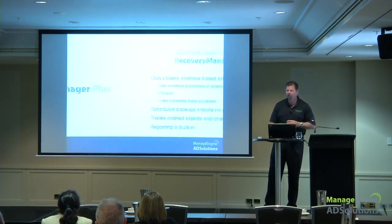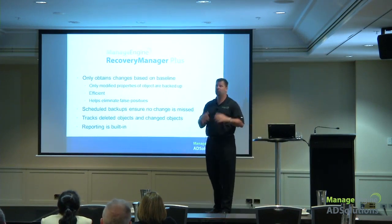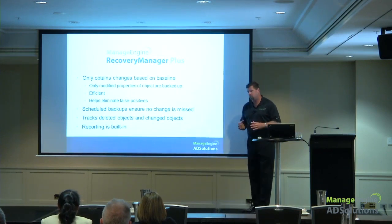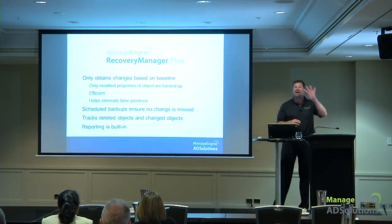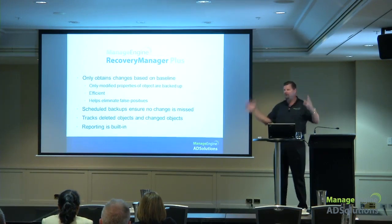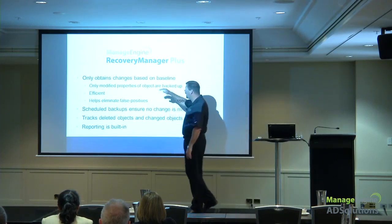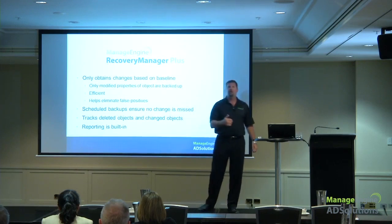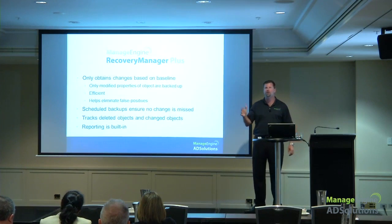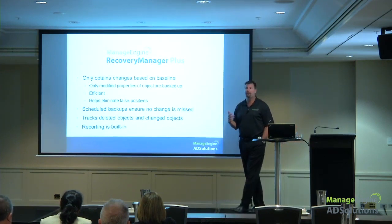So where does Recovery Manager Plus come in? Well, this is a newer tool, okay, to the suite of the AD solutions. I have categorized this tool to really do 4 main things for administrators, okay? Of course, it does a variety of other things, but the 4 main things is what we're going to focus on, okay? The way that the tool works is going to work really on a baseline. We have to have some knowledge of what we have in order to look at changes, in order to look at deletions, okay? So what we're going to do is we're going to rely on backups.